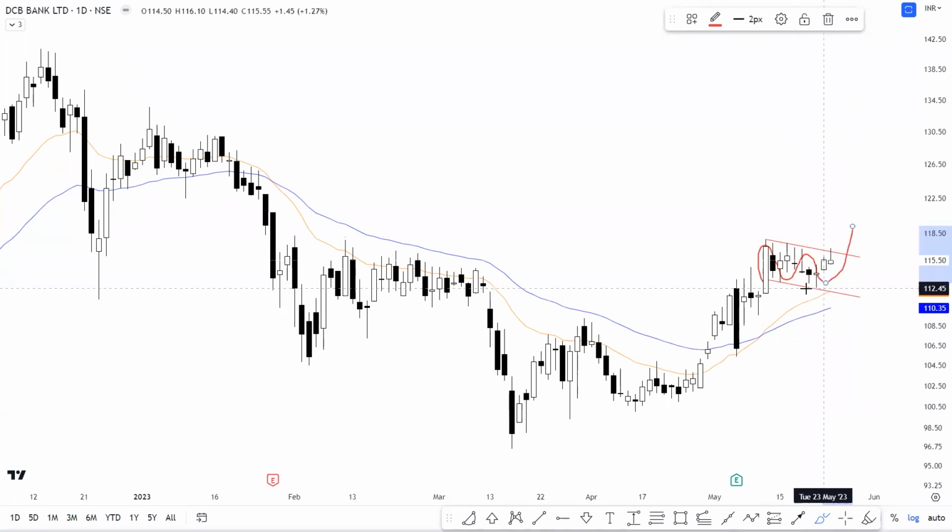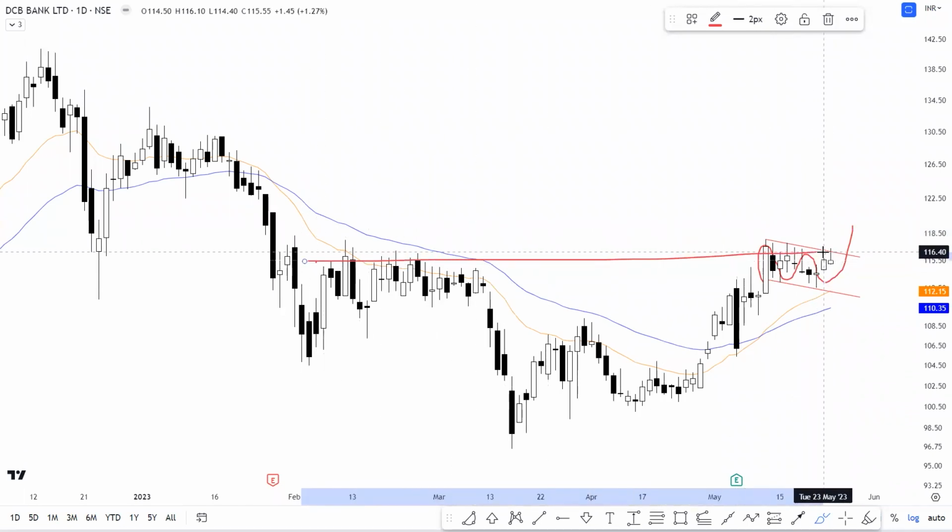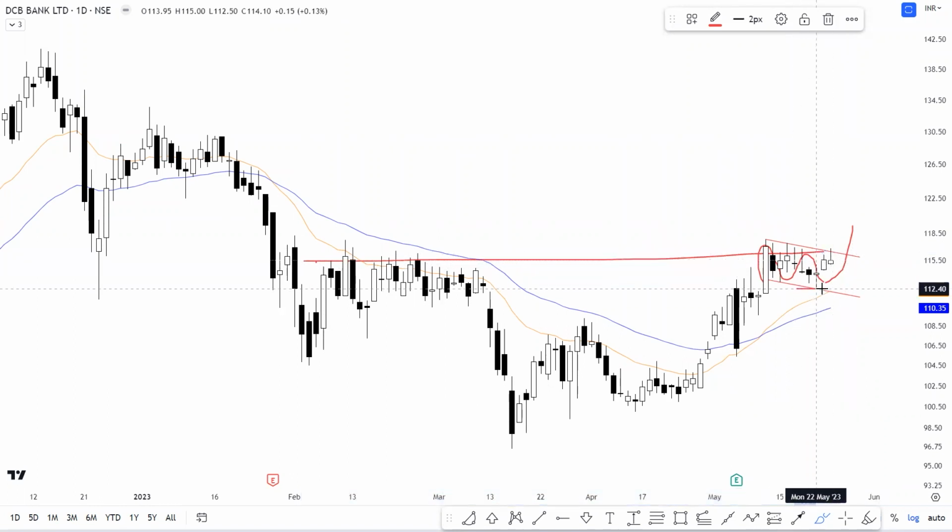Now if the stock breaks above this resistance level of about 116.50, so a long trading opportunity can be looked at with an invalidation level of this low that happens to be 112.50, and once the setup gets triggered, you can consider a target of about 120 to begin with, followed by 124.